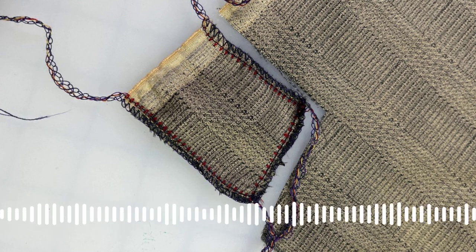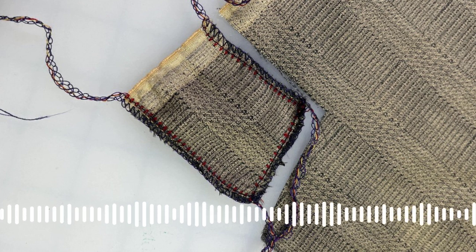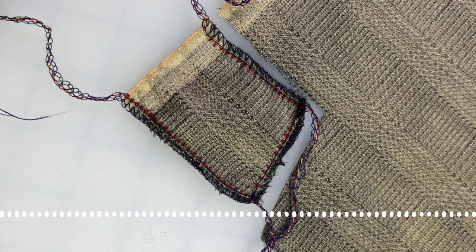And so I fold my fabrics this way so that the top fold lines up with all the other top folds. This way, when I'm looking for a piece, I can just pull out the drawer and look at all the tops, and I can see where this fabric is.